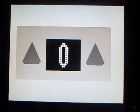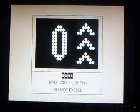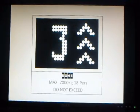Also, in these animated videos, sometimes I'll physically press the button, sometimes I won't. Right. Here it is. Okay, so we'll go to three. White. Another thing is that scrolling arrows are so hard to animate, so you just have to pretend that they're scrolling. So yeah, we'll go up. Two. Here's three. Capacity 2,000 kg, 18 persons. I didn't think they were this big.